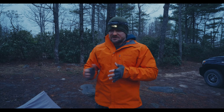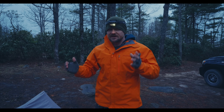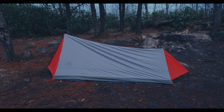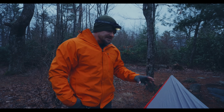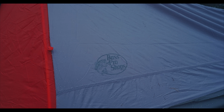What I find so amusing about this is that overall we've had maybe 45 minutes of very light rain. And we have that much water inside of this tent. If someone from Bass Pro Shops happens to watch this episode, I'm curious, why would the company put their logo on this? Why is this product so good that it represents their company? I'm just confused and shocked, to be honest.